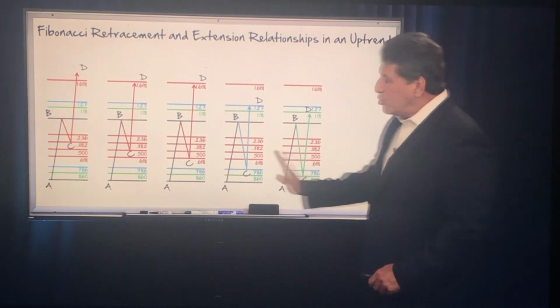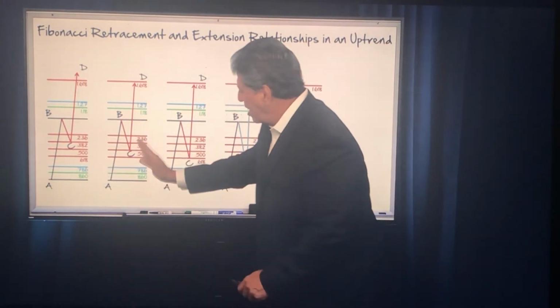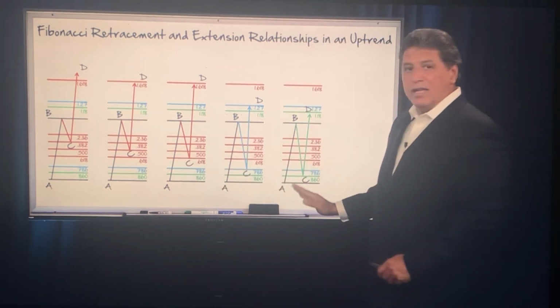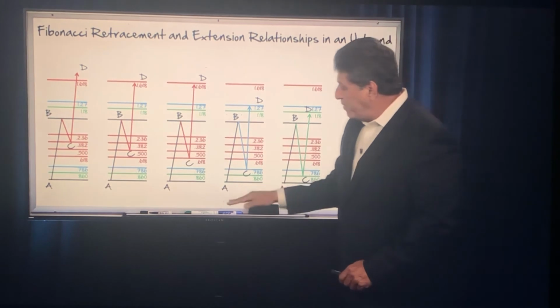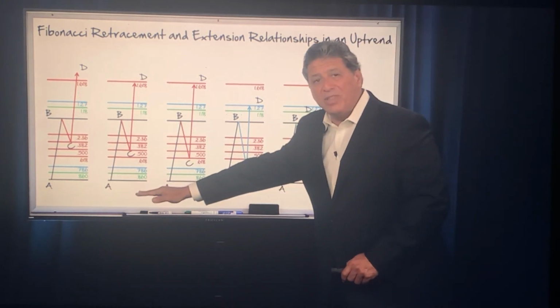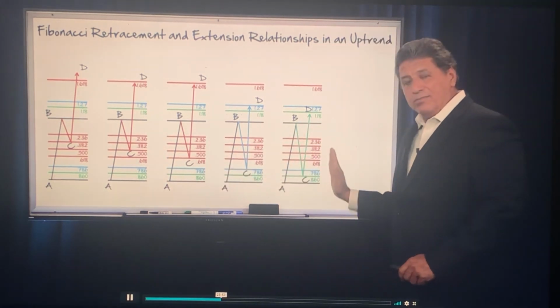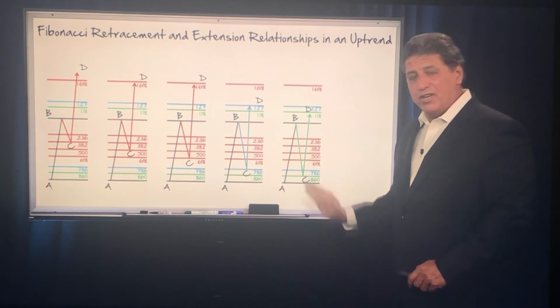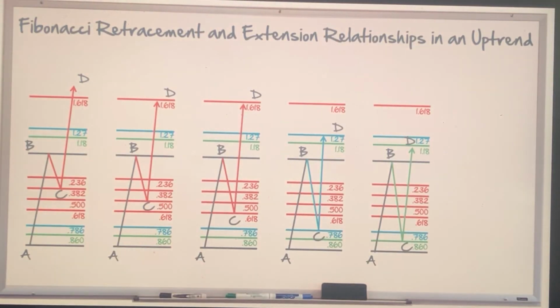Now, let me ask you a question. Regardless of where it bounced, if your stop loss order was below the A, if it was below the A, did you get stopped out in any one of these sequences? No, you did not. Now, here's an amazing one.